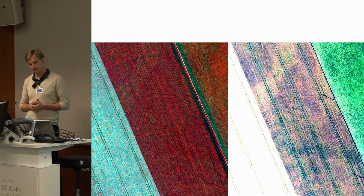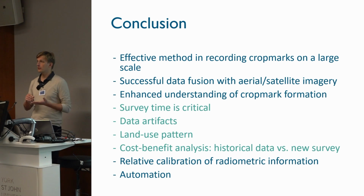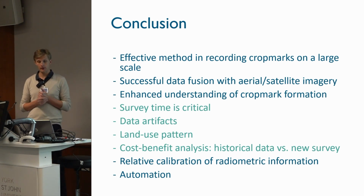in the other data. So, to conclude, it seems to be an effective method in recording crop marks, and we can use it on a large scale. Although about 1,000 sites have been covered with the data at perfect conditions, of course, only about a quarter of them were covered with winter-grown crops, which could produce crop marks at this moment in time, which is mid-August 2020, and it proves to be really successful when there is a data fusion with aerial and satellite imagery collected more or less in the same period, which enhances our understanding of crop mark formation.